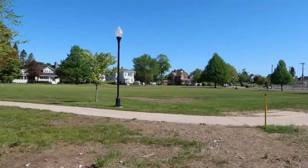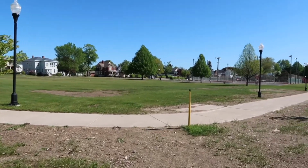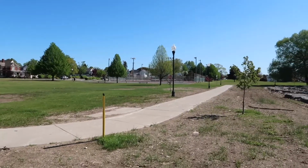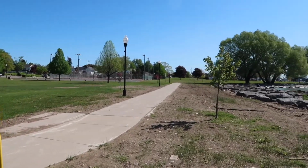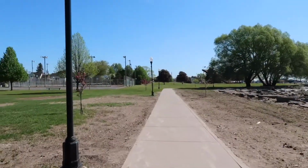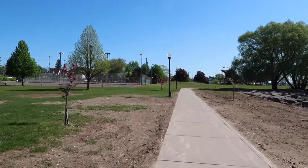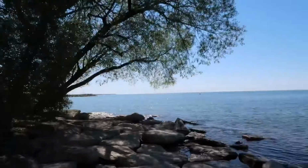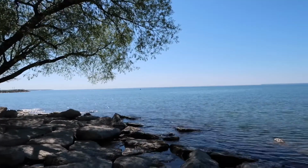So this Bayview Park is just a small park. It's got a couple of basketball courts and some tennis courts. You can just come out here and lay on the grass, have a picnic. It's really nice. Got some pretty views out here.